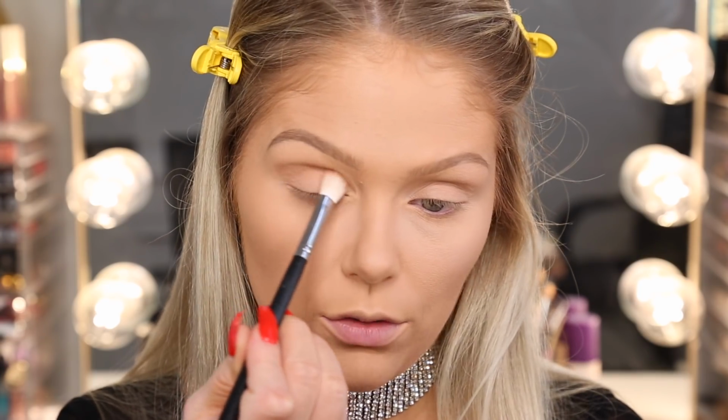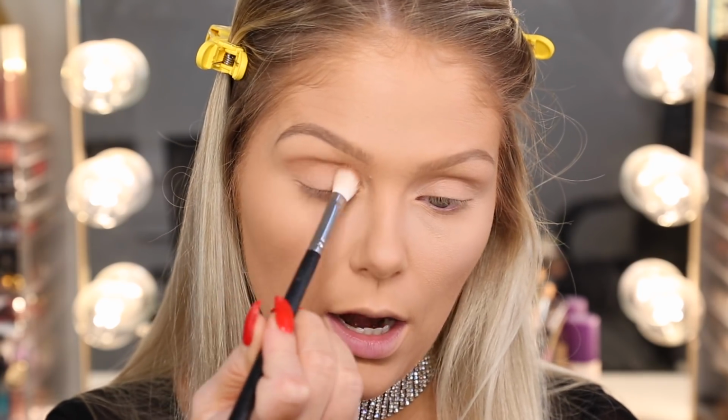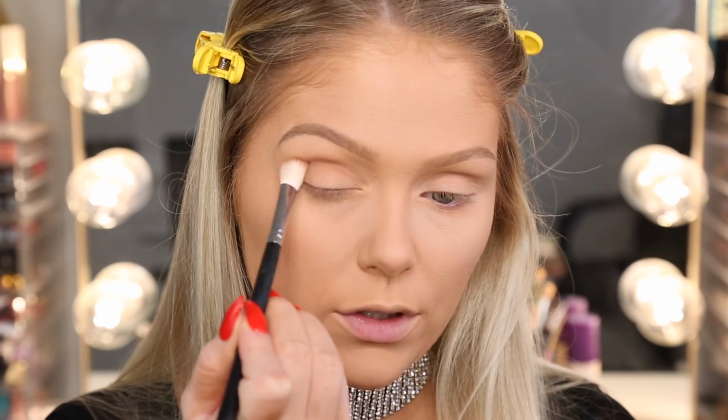So I'm first gonna go in with Sauce, and I'm gonna work this into my crease, like so. But I'm gonna focus most of the color on the outer part of my lid, less on the inner part, if that kind of makes sense. Like on the outer crease, and then just kind of feather it to the inner crease.